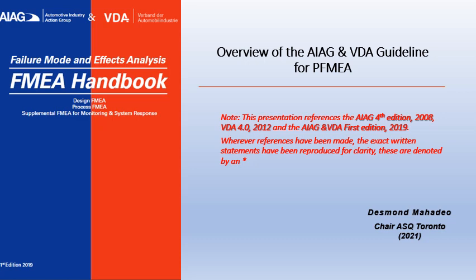Wherever references have been made verbatim, the exact written statements have been reproduced for clarity, and these are denoted by a red star. This is from the FMEA handbook, as well as any of those handbooks. You can purchase the current FMEA handbook from the AIAG website, and there you can read and make your references as well.